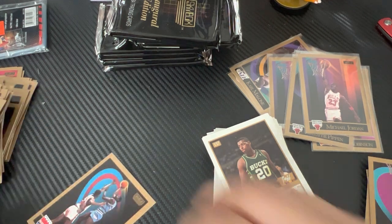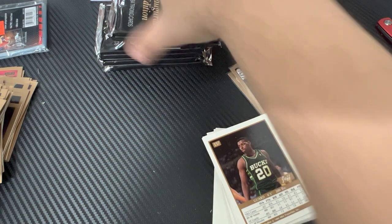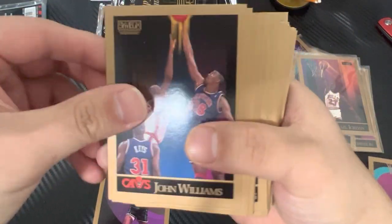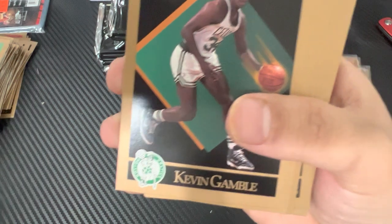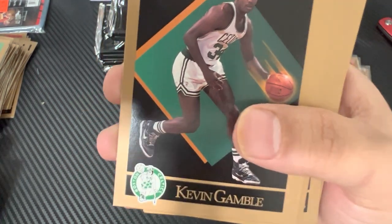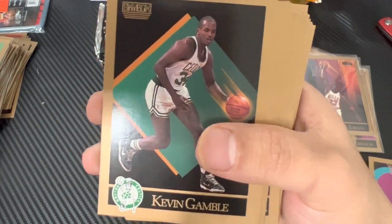So far, really good cards. I love the gold on them too. Kind of reminds me of Action Packed. Ricky Pierce, John Williams. All right, let me fix this up a little bit back here. Here we go. Almost finished with this set.